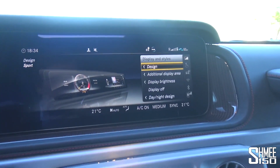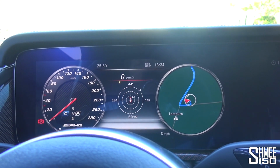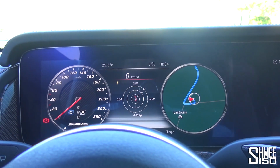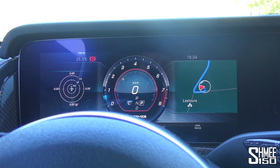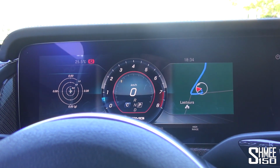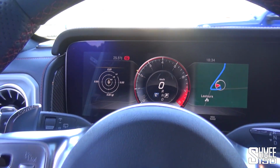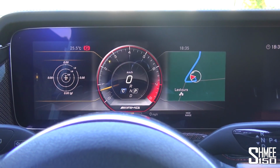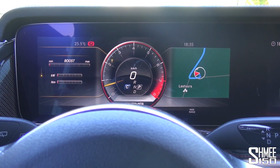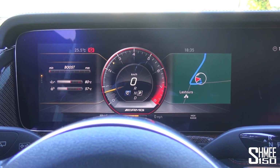You can configure the displays and change the design style, so you can go from sport, classic and progressive. If I just change it now, you can see classic coming up with the dual display. I like how that could be a rev counter, or in this case it could also be the navigation screen, and then progressive as well, but clearly they had it prepared for us today in sport mode, so if we revert back to that you get a more sporty rev counter. Then on this screen, if we go back home, you can see how it is the complete digital interface. AMG performance screens is where we are, with the lap timer, boost pressure gauge, G-force sensor, your dynamic settings.